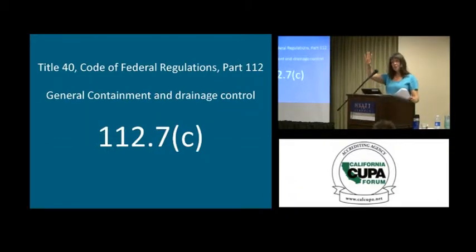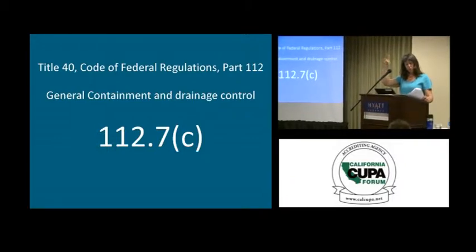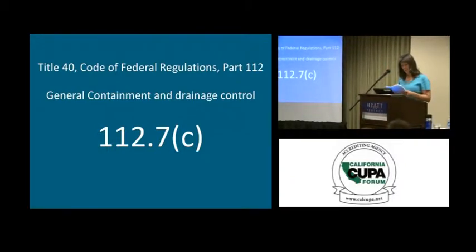All right, so this is one of 4 sections that I'm going to have you write down. This first one, 112.7C, what that says, if you look it up, is, and I won't read the whole thing, I'm just going to paraphrase it, provide appropriate containment and/or diversionary structures or equipment to prevent a discharge. And we're going to talk about what is a discharge just a little bit, but you can learn more about that in another class. And the entire containment system, including walls and floor, must be capable of containing oil and must be constructed so that any discharge from a primary containment system will not escape before cleanup occurs. And then in determining the method and design, we're looking at the most likely discharge for general containment, the most likely discharge.